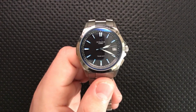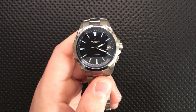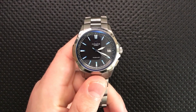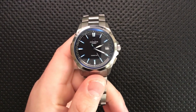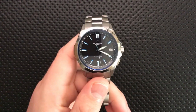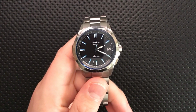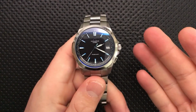This is so easy. And given that it's also charging off of solar, you really have to do nothing to this watch. You just leave it on the windowsill or even in a reasonably dark room, and it'll be ready to go in 3 years if you take it off the shelf. That's such a nice little thing, and coming off of the mechanical world, that was such a relief to go back to that again. So that's nice.